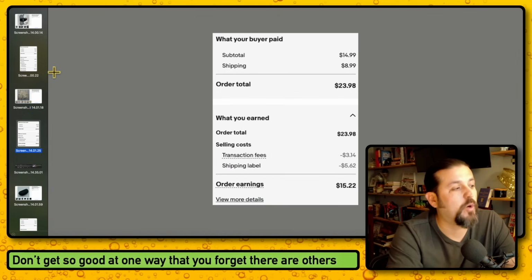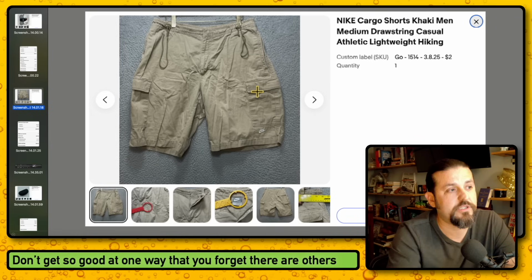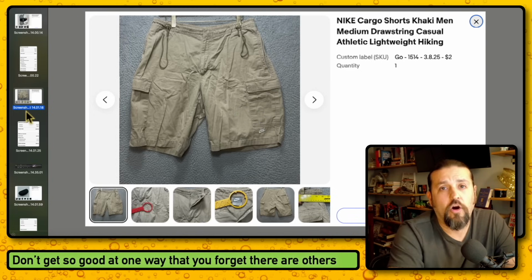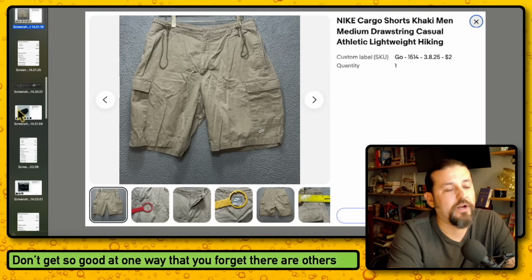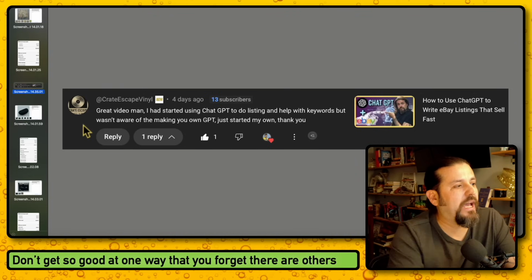So $13.22 in profit. What I wanted to show here is that you have to pick up things that are necessary. In this case, these Nike cargo shorts are very necessary because they're cargo shorts. The guys that use them, they don't necessarily care that they're in perfect condition because maybe they're going to use them for hiking or they're just going to go and rip them up anyway. So they want to pay a low amount and have what they need to go do what they want to do. Next, here we have Crate Escape Vinyl.